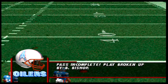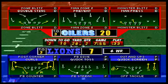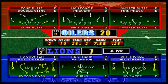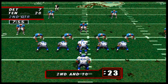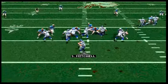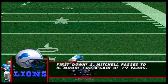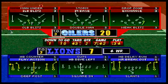Incomplete. That brings up 2nd and 10 on their own 28. Moore makes the catch for a gain of 29.